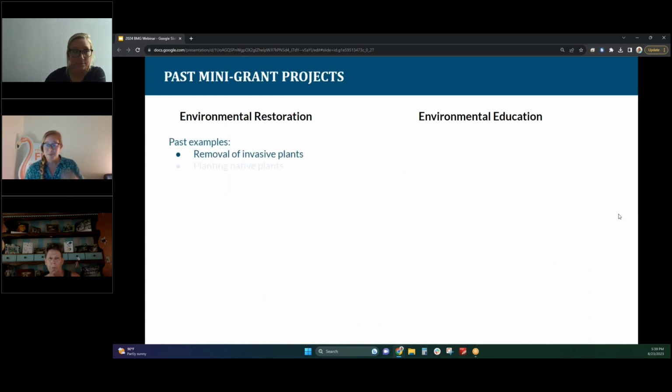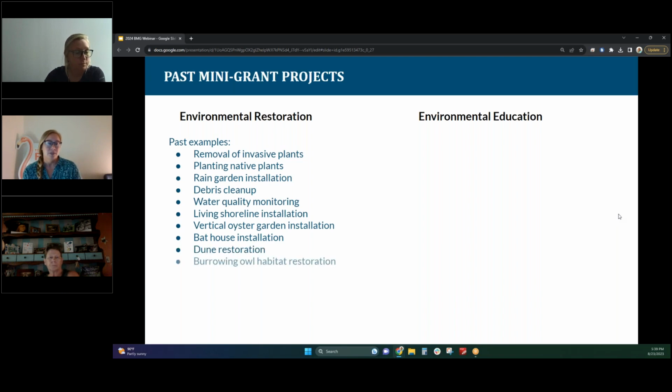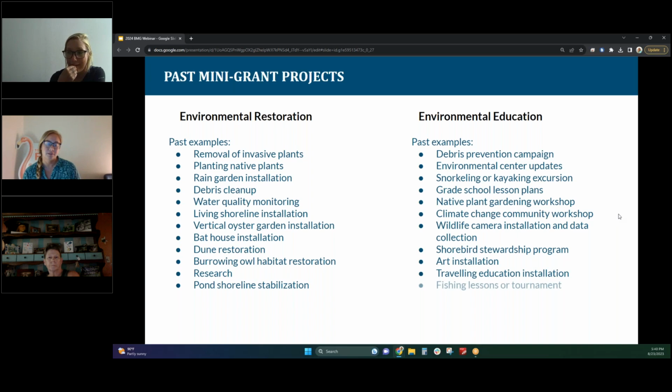So this program has been going on since the 90s. There are a lot of past examples to look at. These are just a few of them. Under environmental restoration, you can see there are many different ways to tackle some aspect of restoration. Under environmental education, same thing. Whether you want to do some sort of participatory science project where the community gets involved in collecting data, or you want to combine environment and art, there are many ways to go about this.